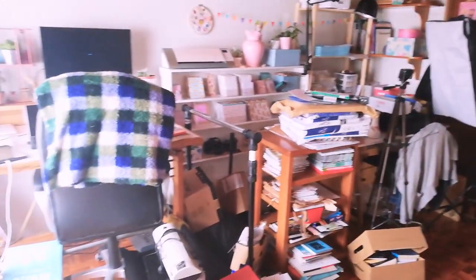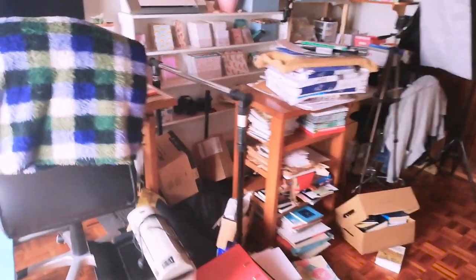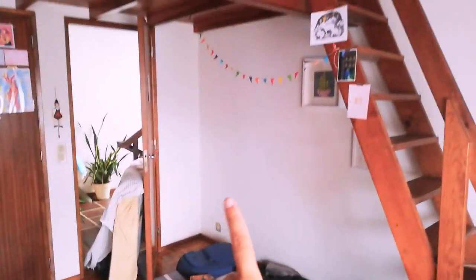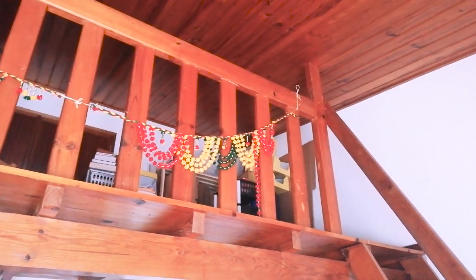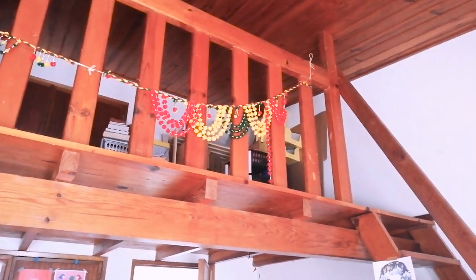I don't even know where to start. So basically I have some furniture to put over there and another one to put over here, and I'm going to put the bed sofa thing over there so that I can have a mini cozy space. Then I still need to work things out because, as you can see, it's a mess over here as well. This is like a storage house for me.